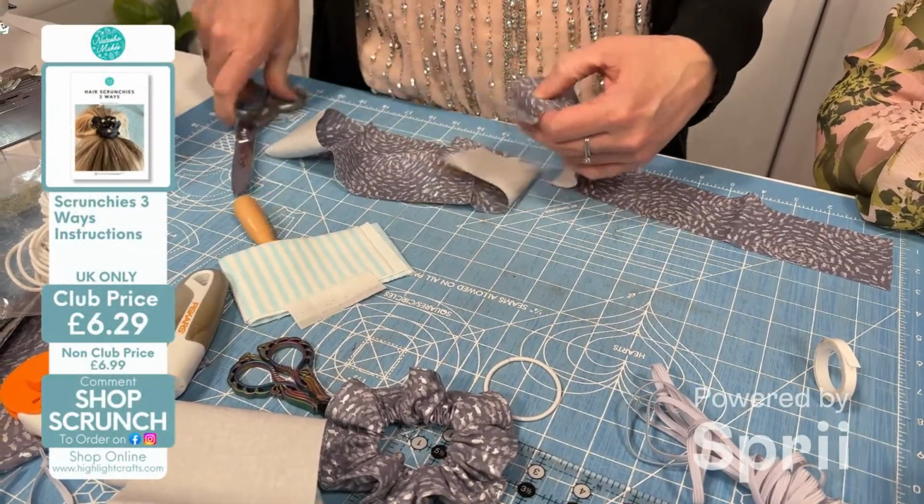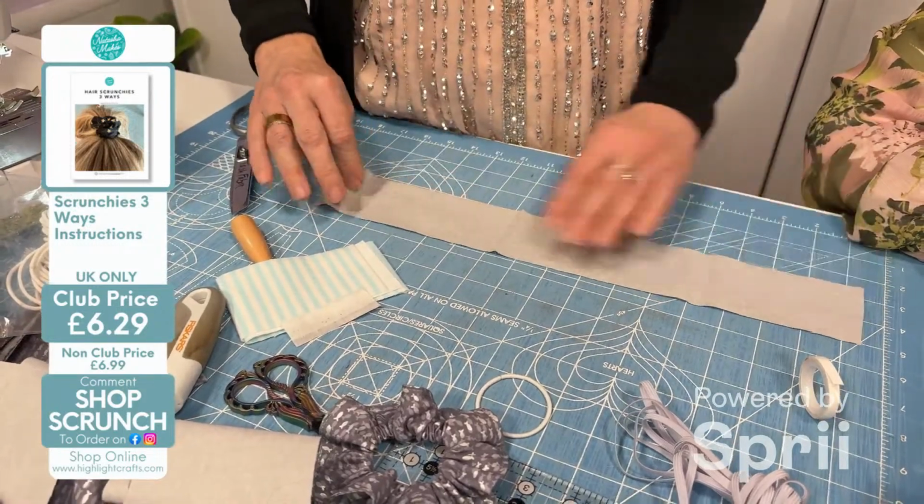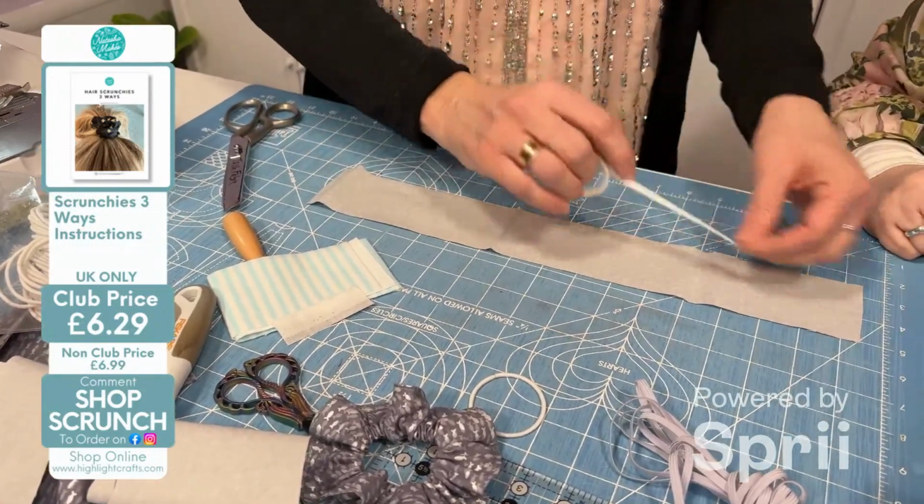But if you're making a lot, and you want to make them quickly, make it easy, then a bit of this is going to go an awfully long way.